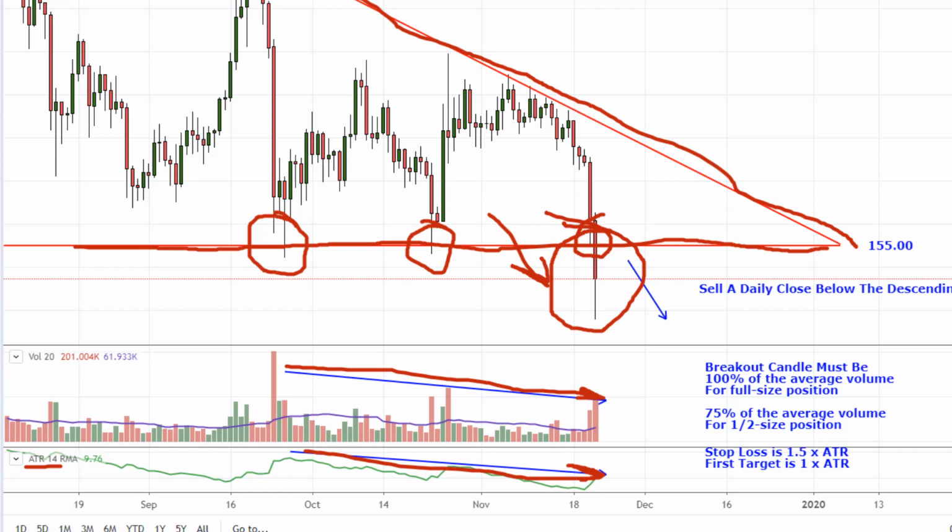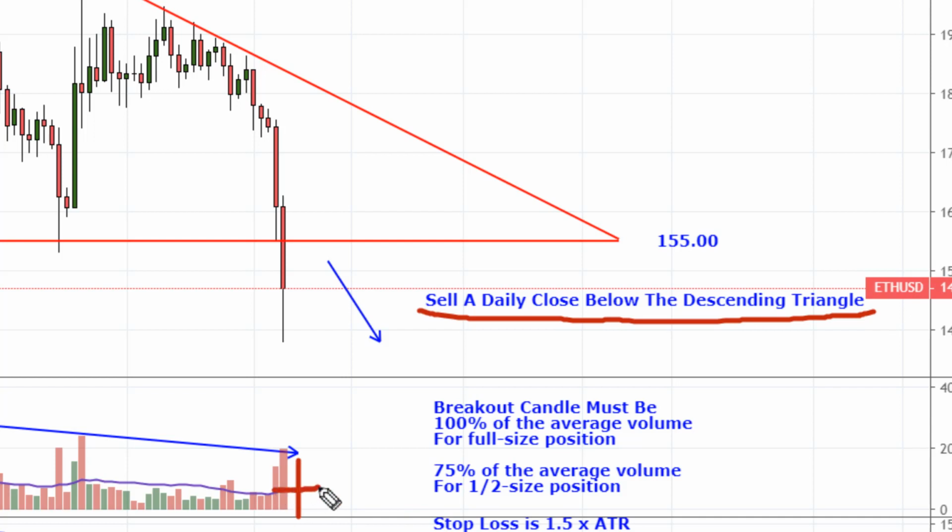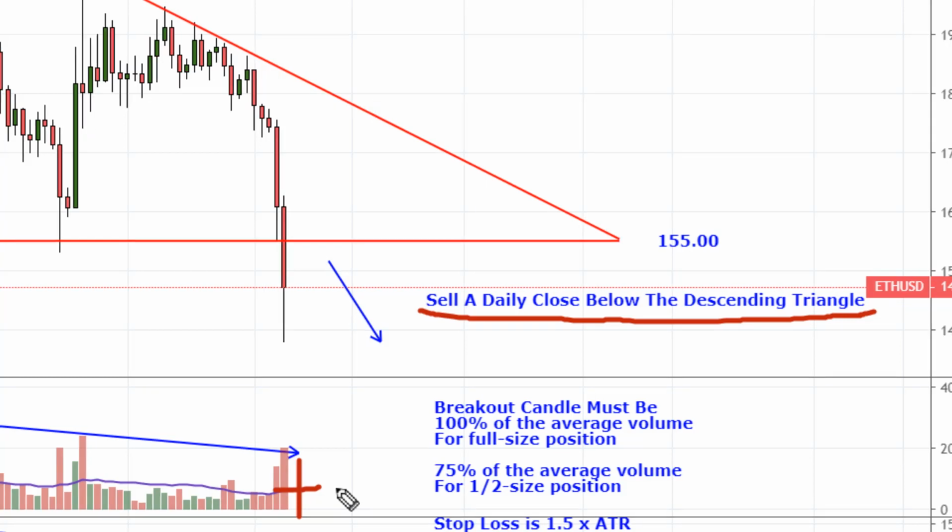So here's the trade plan. We will sell a daily candle close below the descending triangle. On the breaking candle, we want the volume bar here to reach the volume average. If it doesn't quite reach the average, but does reach at least 75% of the volume average, then we'll take a half-size position to reduce risk.